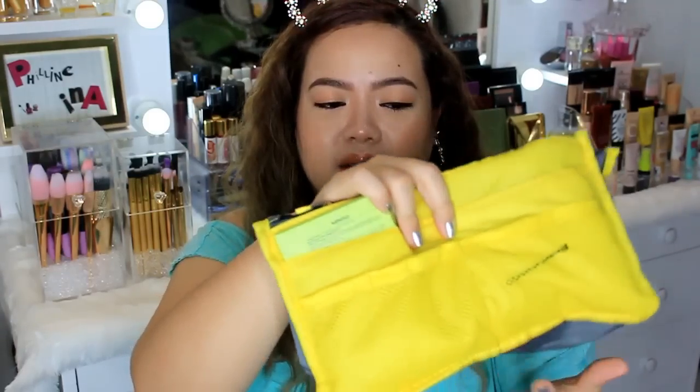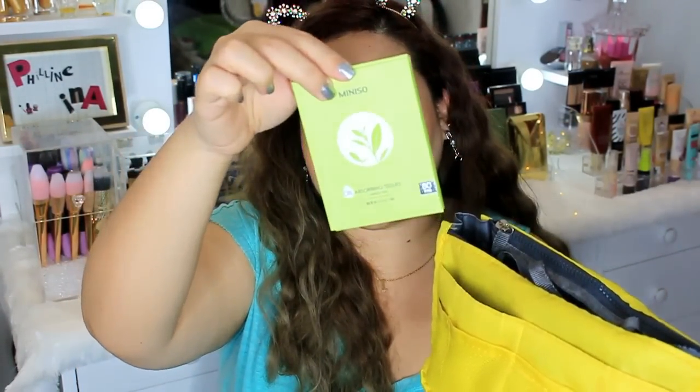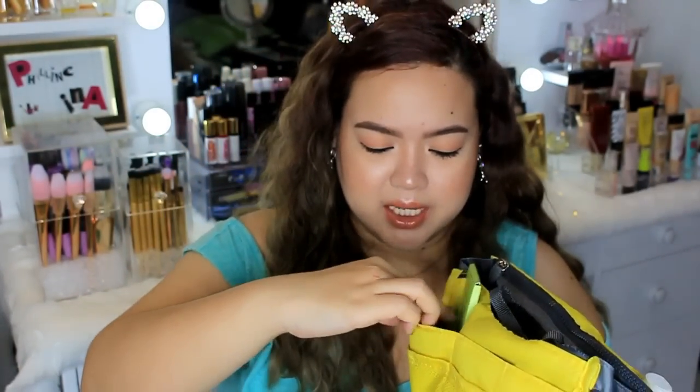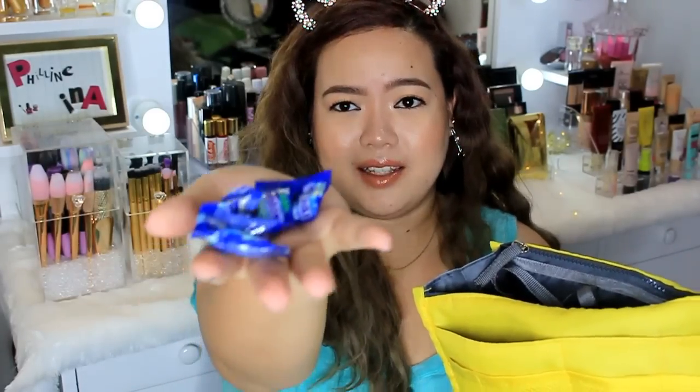So, other side, meron ding mga compartment. And here, I have my oil-absorbing tissues na Miniso. Bigay ni Tressy sa akin. Kasi wala pang Miniso dito. Hindi pa nag-open. Then, meron din ako maraming candy dito.